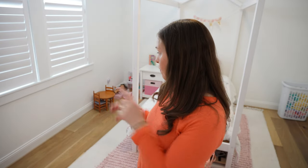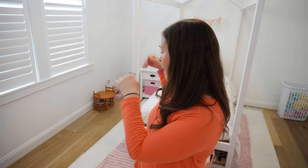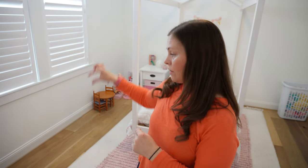And then right here, like under her window, if you've been following me, you've probably seen we have shelves out in our loft area. They're bookshelves, but then it's a bench. I think I want to get one more to put under her window so that I can do bins for all of her doll stuff. And then she could set her Legos up on top of the bench, because right now they're just sitting on a little shelf and it's maxed out.